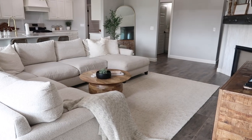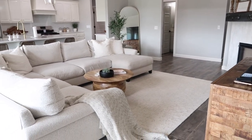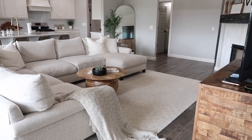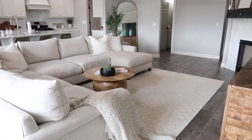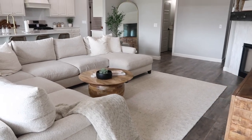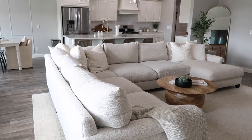I'm calling it organic modern. Someone had pointed that out to me and I searched it on Pinterest. I'm like, that is it. But I did not have a name for it until one of you smart, amazing women pointed it out. But I just love neutrals, but I love the warmth of the wood just to make it cozy with the pops of the green with the plant. I don't know. I've just totally loved this.